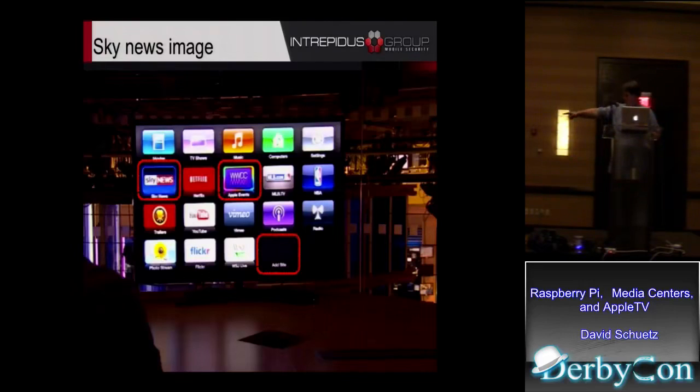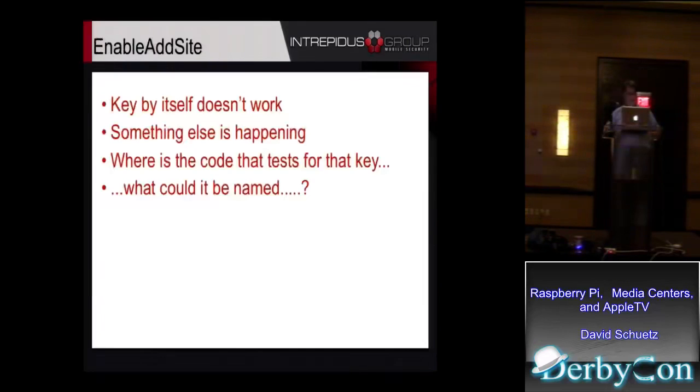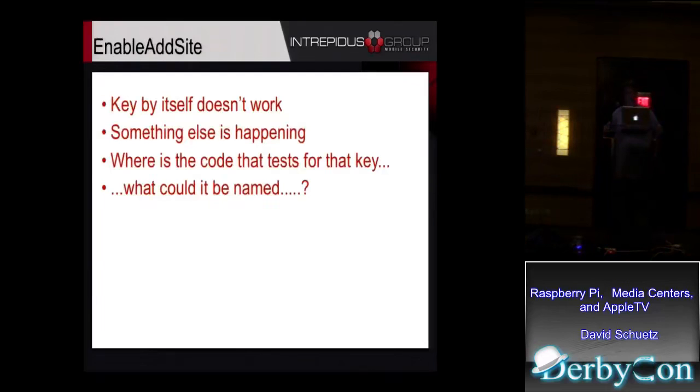And then in the bottom right, you really can't see it, is an empty tile, and underneath it is the word Add Site. So this preference setting apparently adds a button to the home screen on the Apple TV called Add Site. But if I use that key in a profile, it doesn't do anything. Something else is going on. Obviously, it looks like it's supposed to be an official profile key. It's listed in the list of my Rosetta Stone allowed defaults, but it's not working.